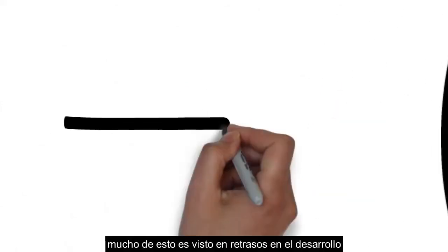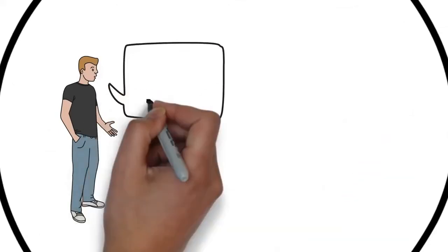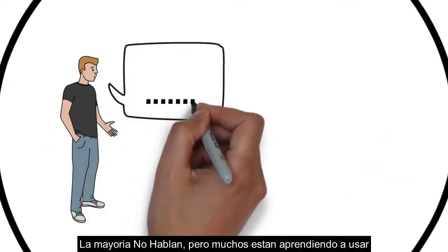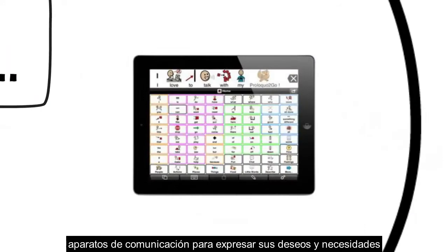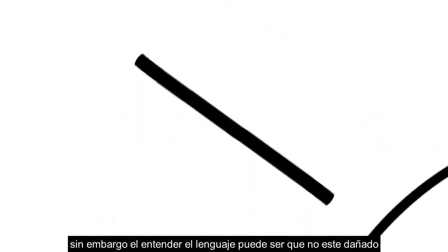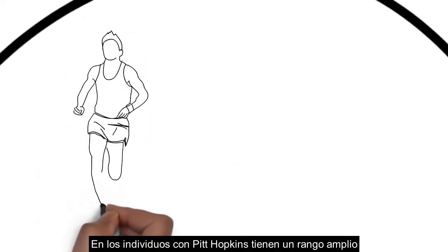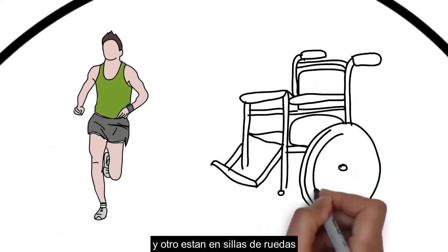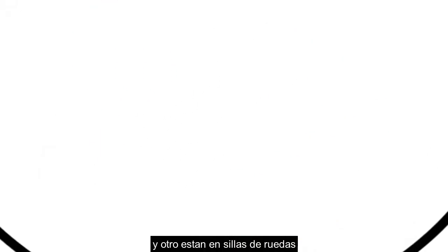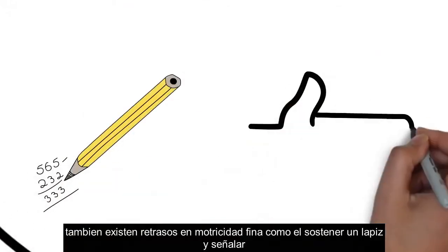Much of this is seen through developmental delays. Individuals with Pitt Hopkins often have trouble expressing language. Most are nonverbal, but many are learning to use communication devices to express their needs and wants. However, understanding of language may not be impaired. Individuals with Pitt Hopkins have a wide range of delays in gross motor skills, such as walking and running, and some are in wheelchairs. There are also delays in fine motor skills, like holding a pencil and pointing.